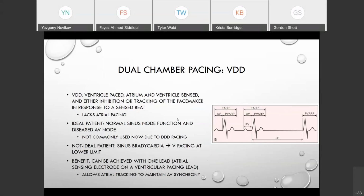So again, going back to VDD, my notes here: you are only pacing your ventricle, okay? So you can see all of your atrial activity. It will try to maintain your AV synchrony, but if there's no atrial activity, you're just going to V-pace. So in the setting of sinus node disease, you're completely V-paced, and that's a problem if you have sinus node disease. If you're in sinus rhythm but you have AV block, you're going to be atrial sensed, V-paced, and you're going to maintain AV synchrony. And if you're in sinus rhythm with intact conduction, you're going to be completely inhibited. Any questions on that one?